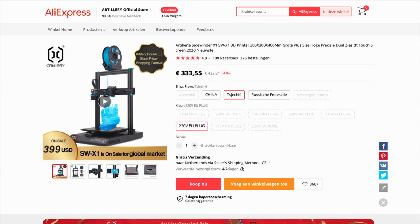it's weird. But hey, let's compare it with an official website advertising a 3D printer. It's the Artillery Sidewinder on AliExpress for a price of 333 euros and 55 cents. And as you can guess, as the other times, free shipping.